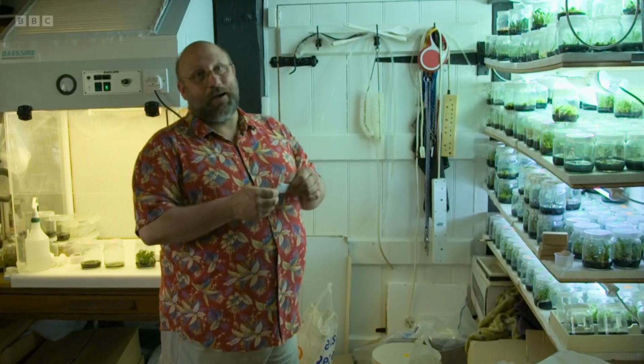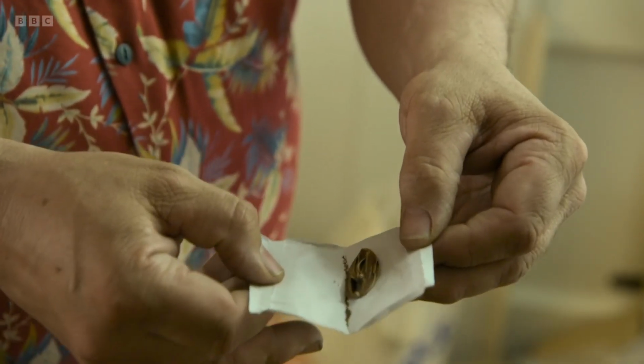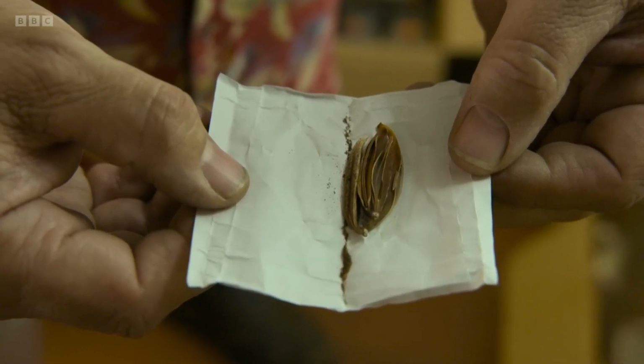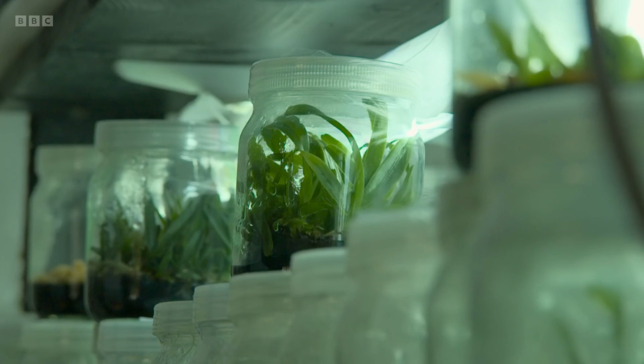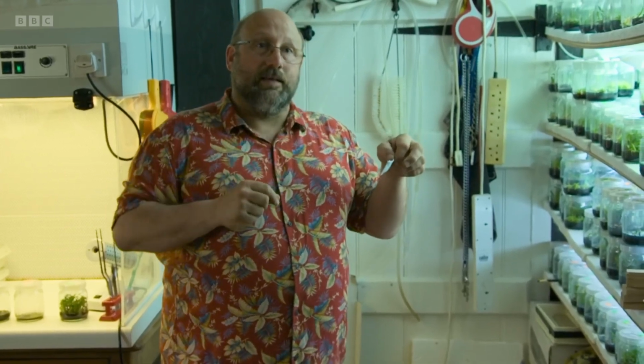So we are now where the magic happens. This is my little laboratory, and this is where we grow all the seed. The orchid seeds are like dust. It's so fine. And they're different to normal seeds because it doesn't carry the energy, the carbohydrates in the seed for it to grow. It's really only the DNA, the information to get it growing, which is in that seed.